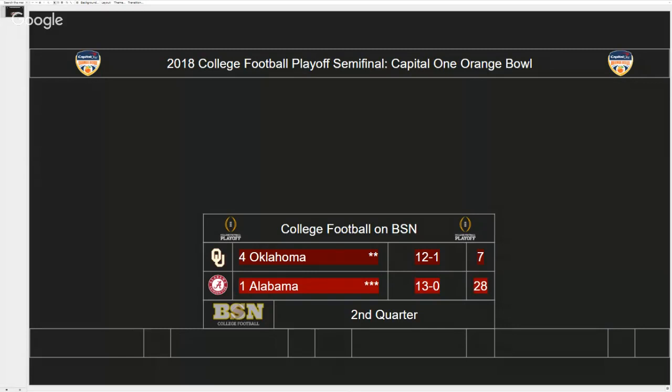a lot more times than not. So it'll be interesting to see if Mr. Lincoln Riley decides to do that again. Let's see if he sticks to his tendencies. 3 for 9, 89 yards for Kyler Murray. They're going to go for it.